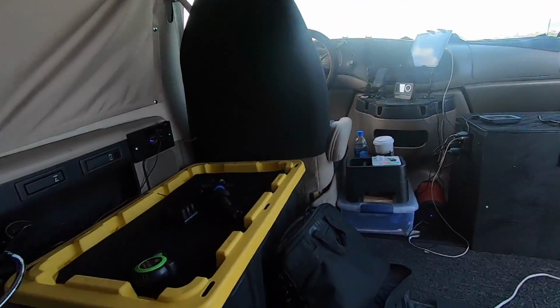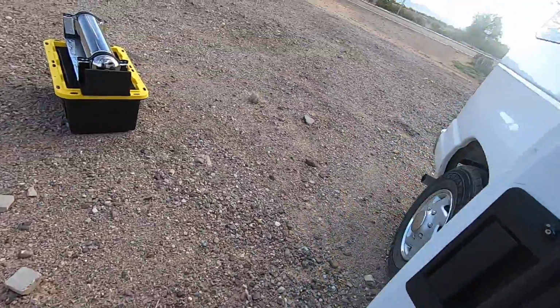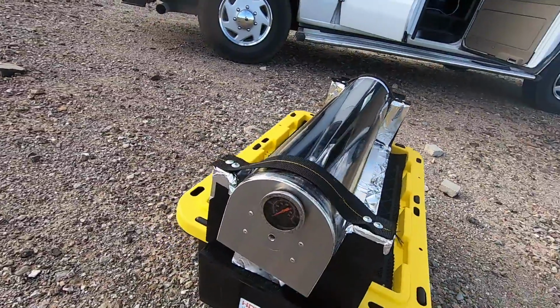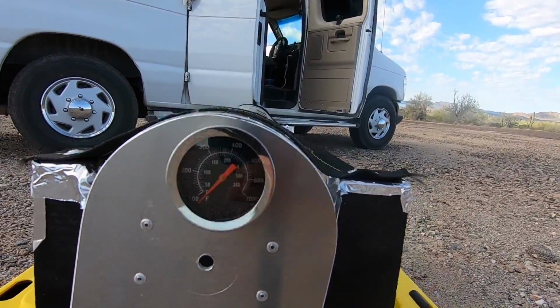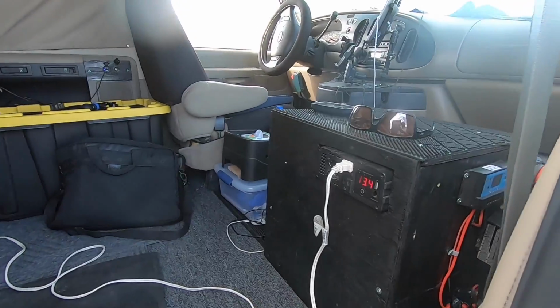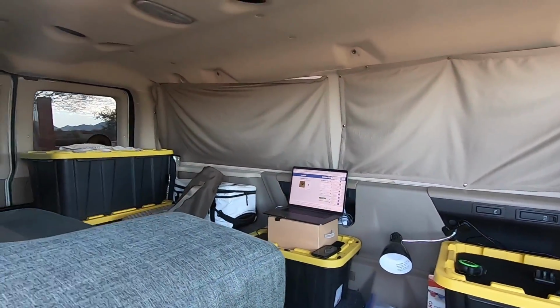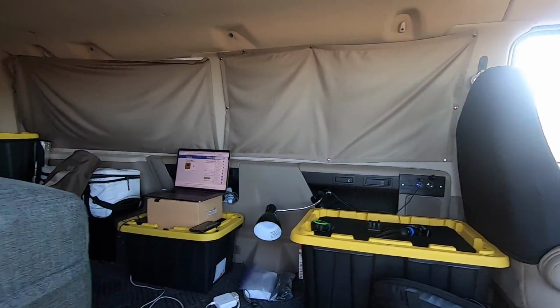Okay, getting the laptop set up here. I'm gonna go check the cooker. I'm sure it's still cold. Matter of fact, I think I'm gonna move it to the other side of the van. Yeah, hadn't come up at all yet. Still pretty chilly. But check it out. Got the inverter on right there. Power cord, there's the laptop. Everything running off solar. Solar panel on the roof of the van, producing the energy.